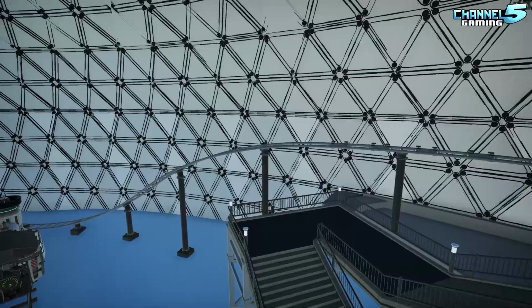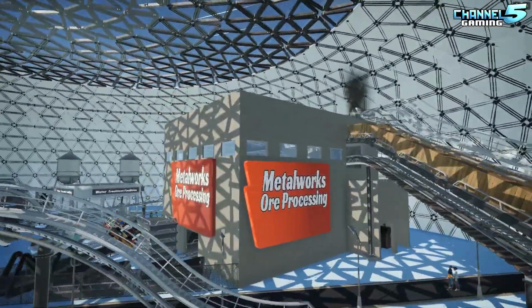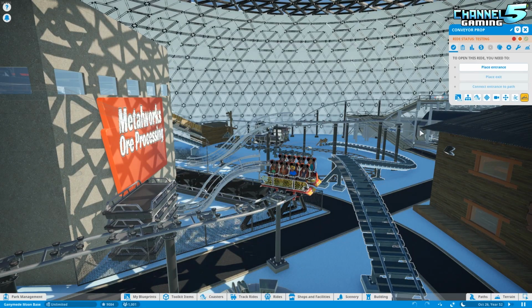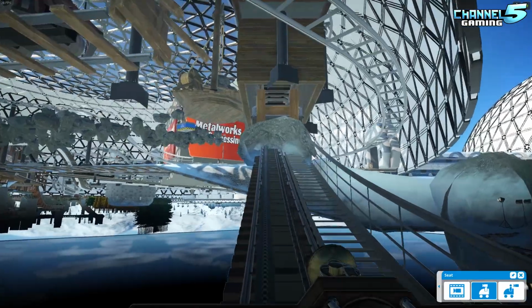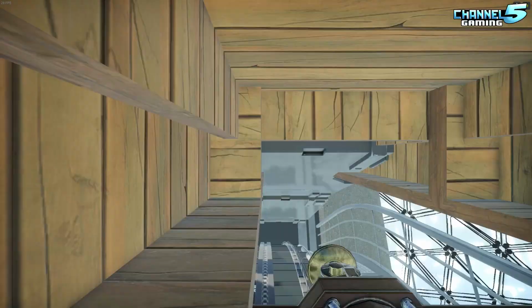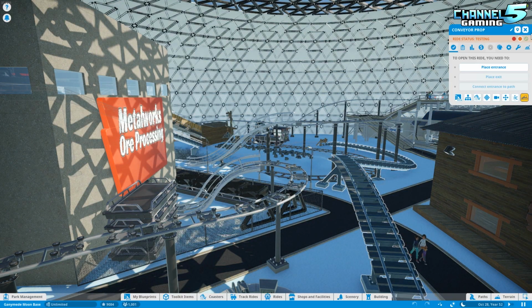Sorry for laughing, but that was not entertaining. I thought I saw a mine train. What is this? I'm just gonna hop on it. Oh, it's one of those scenery rides. Well, you know what? Let's check it out anyways. Oh, it just shoots us off into nowhere.